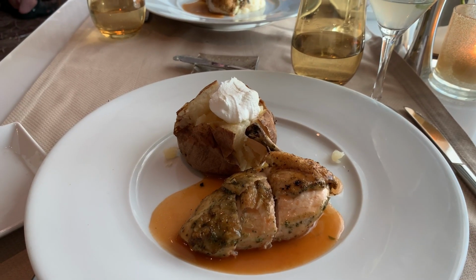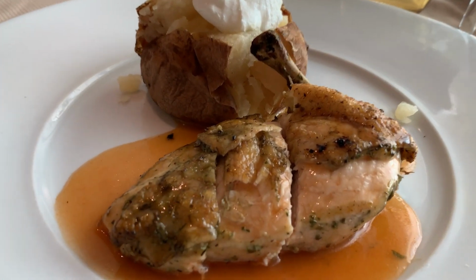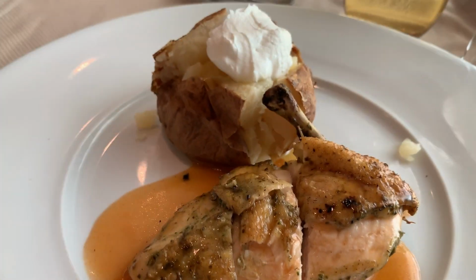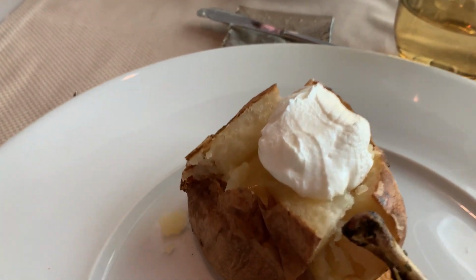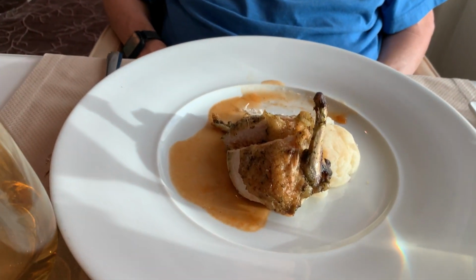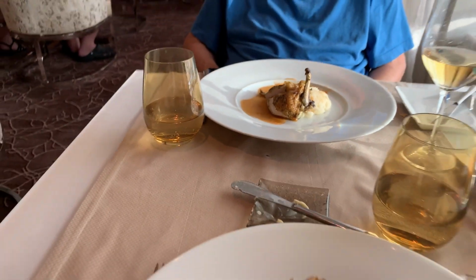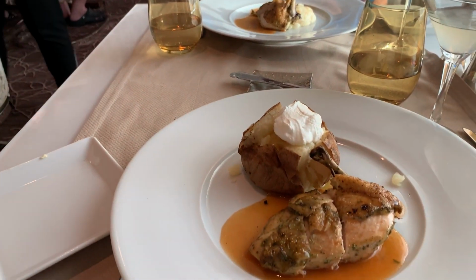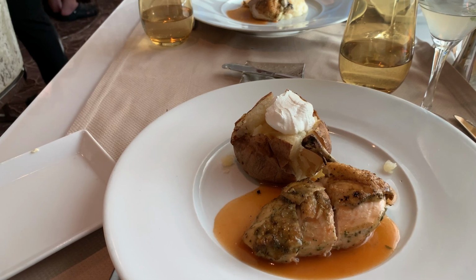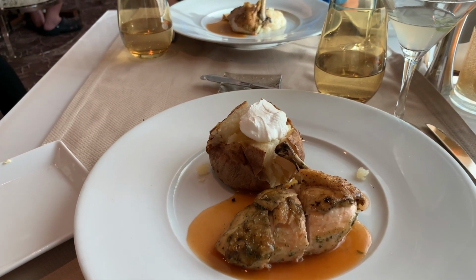Our main entree has arrived, and I ordered the roasted chicken breast. It's on the bone with a baked potato with sour cream. And John ordered the same chicken breast with mashed potatoes instead of the baked potato. It looks juicy and delicious, and we will be back when we are ready for dessert.